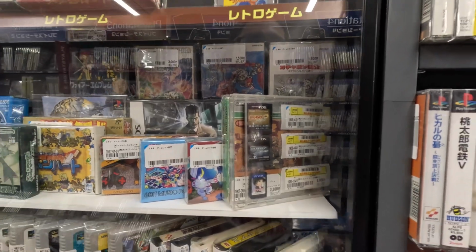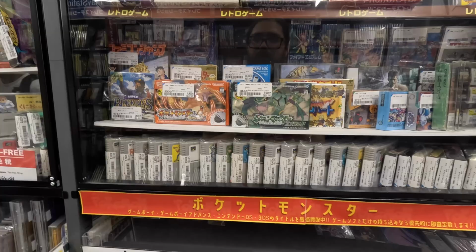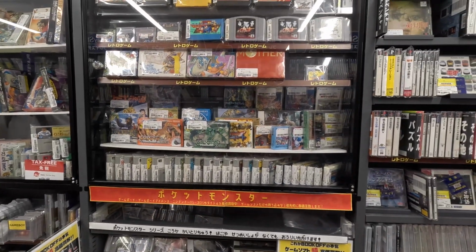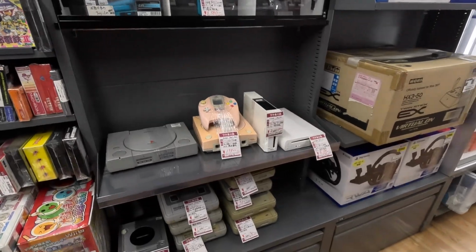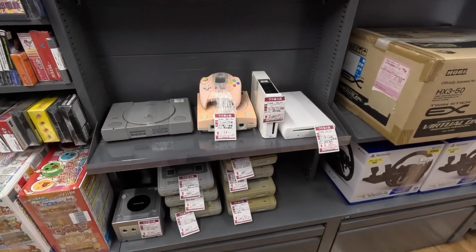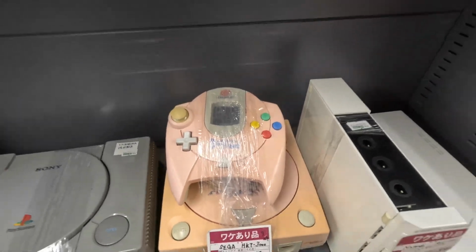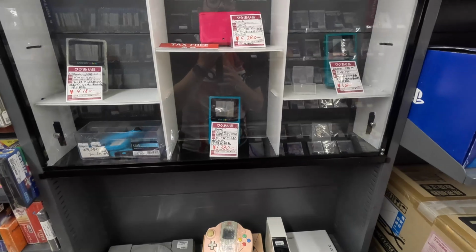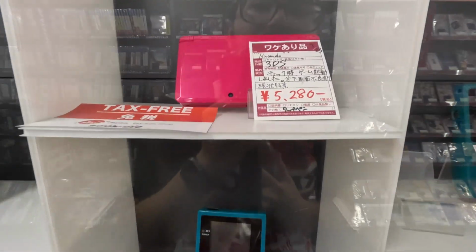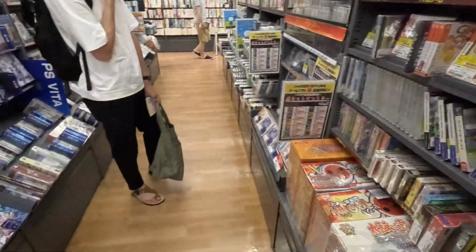Long story short, I did eventually end up getting a copy of Emerald for 10,000 with a 500 off coupon whenever I did find Emerald, but this was months later on down the road. I did see this pink Dreamcast, and I'm not sure if this was a Hello Kitty special or what edition it was, but it was pretty cool to see it sitting there, and even in that old condition, it was still over 20,000 yen, just because you can see how limited that console was.